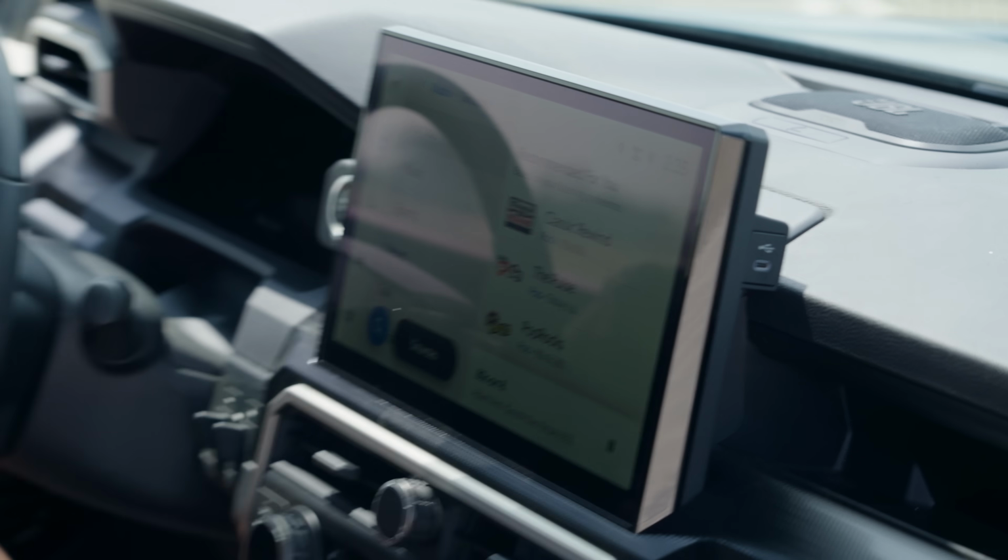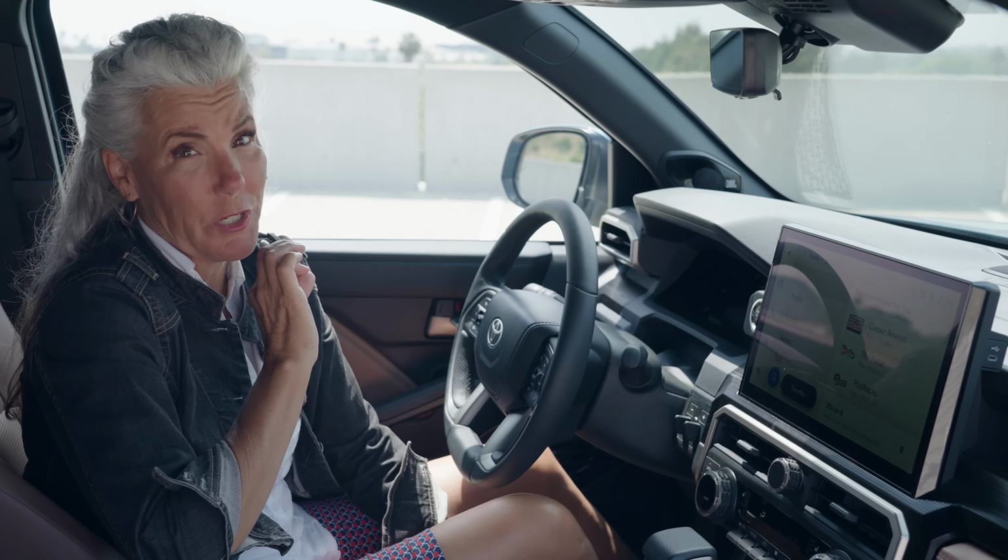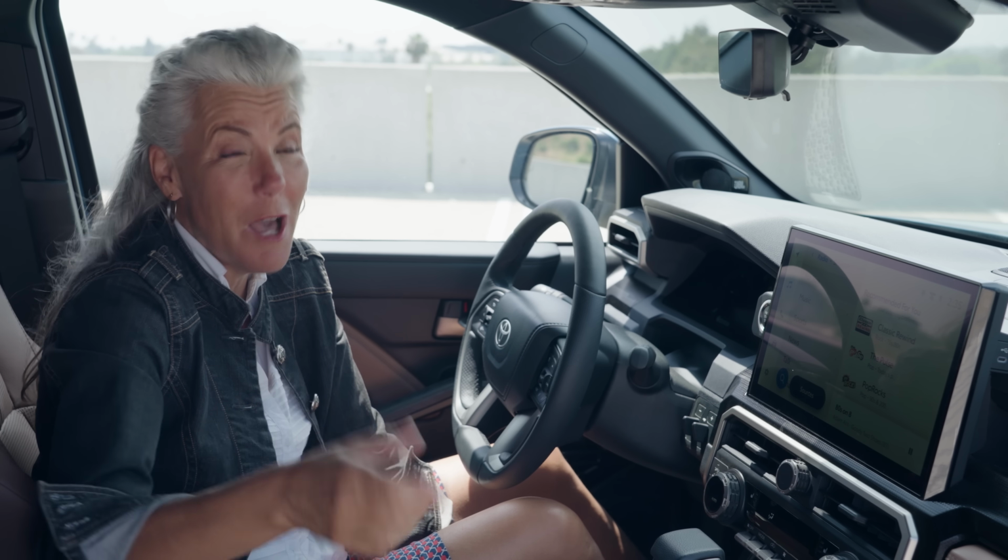Phew, that's a whole lot of screen. Maybe too much screen. Somehow Toyota has managed to go a little bit too far and somehow not far enough with the new 4Runner.